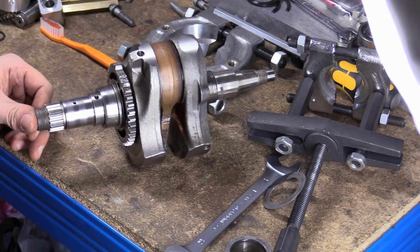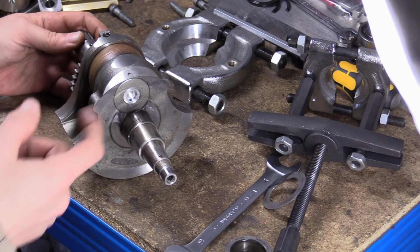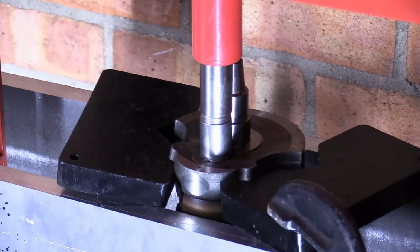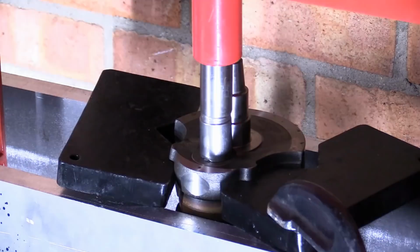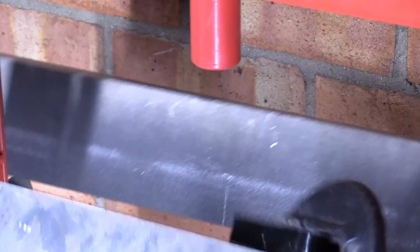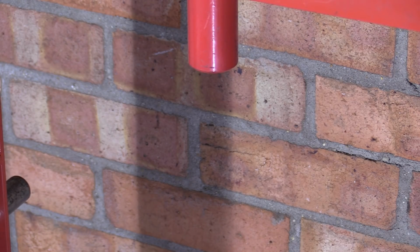Now, do we need to get the other side off? That was such a massive pain in the arse. We don't need that to separate the crank. We need access to this, our crank pin. Right then, let's see if we can break something. I don't know how this is going to do with the light or my arm in the way. Let's see if we can do it without my arm. It should be all right. Yes! Should be alright. Yes!